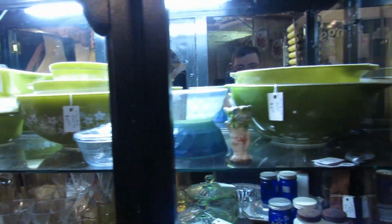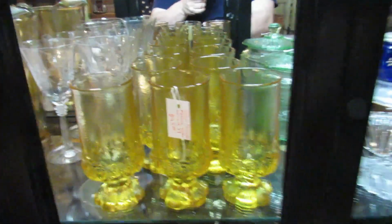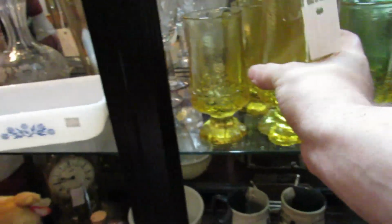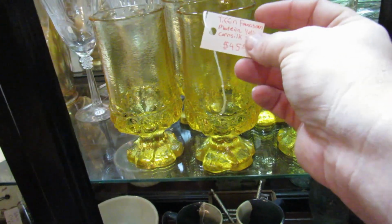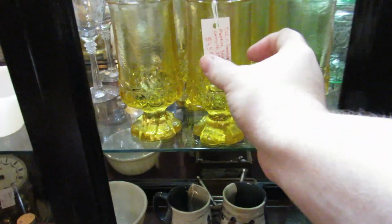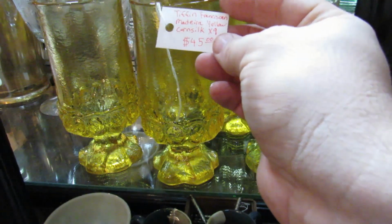Here is, well, let's go to this display real quick. I've got some Crazy Daisy dishes up there, some other Fire King. These are really cool here. These are super heavy. I've got $45 on the whole set, but their name is Tiffin Franciscan Madeira Yellow. It's corn silk, actually, is the color. I did some research on them and found them. I don't know how to say the name, but they're kind of cool. Tiffin Franciscan Madeira, yeah, yellow. Cool. I really like those.